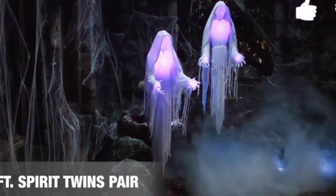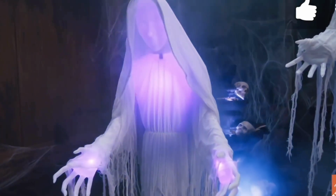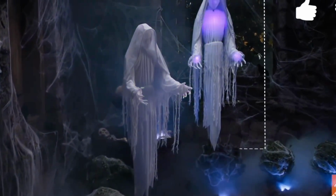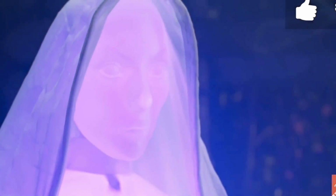Trapped between 2 worlds, the spirit twins pair hang in perpetual unrest, unearthly, unknown, and forever undead. At an imposing 6 feet tall, these sound-activated specters team up to lure onlookers with an unsettling song. Hidden LEDs in their chests glow purple, pulsing and fading with a lifelike rhythm. Their heads are shrouded in white lace with a blank stare, looking deep and off into the abyss.